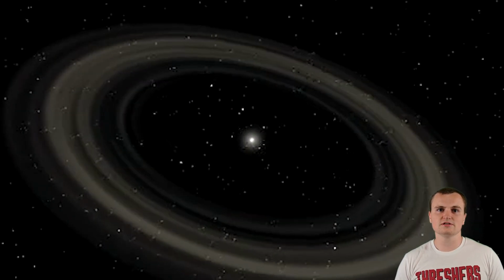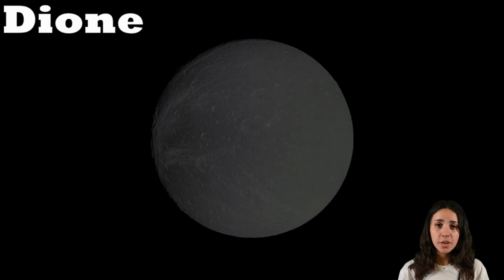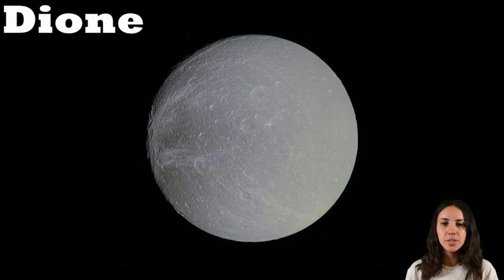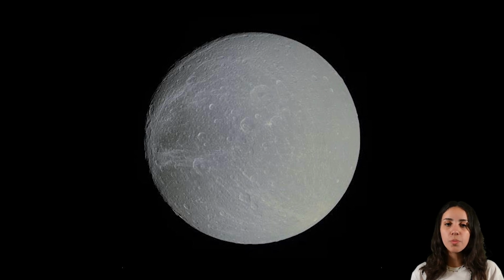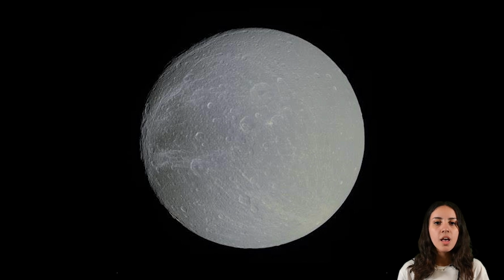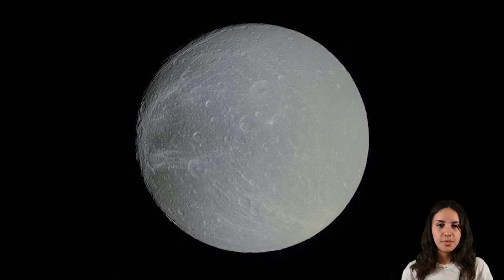Saturn's moons are uniquely named after all the titans of Greek mythology. Dione is a small moon of 349 miles, approximately 562 kilometers in mean radius, orbiting Saturn every 2.7 days at a distance of 234,000 miles, which is roughly the same distance that our moon orbits Earth.